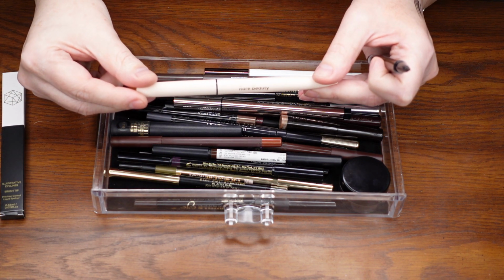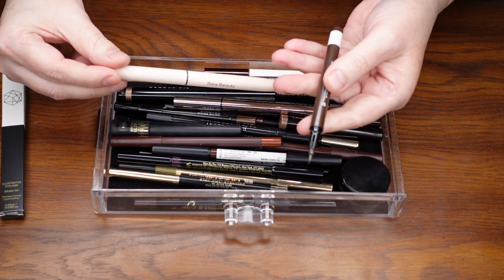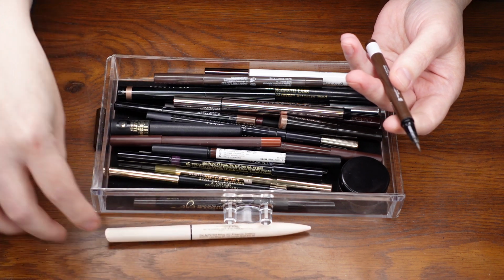I don't reach for it a ton, but I'm starting to a little bit more. But if I really get into black liner, I'll probably just pick up one from M, but I'm gonna hang on to this and finish it.